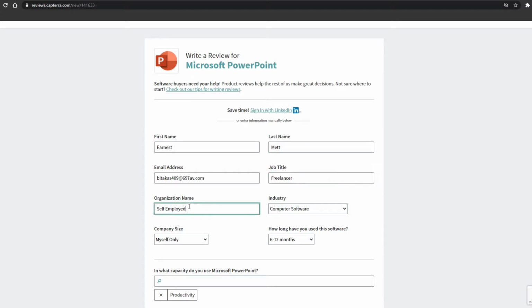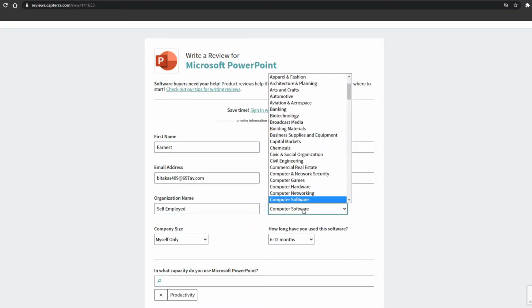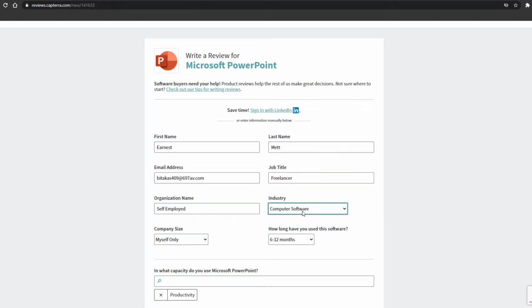So first off, on the initial part of step number 1, which is filling in some personal information, just put your first name, your last name, your email address, and for the job title, very important. From now on, you're going to follow everything that I show you. For the job title, I want you to put in freelancer. This is very important, because if you don't have any job title, they will not accept your review, and you will not make any money.